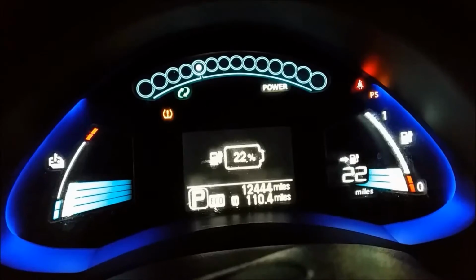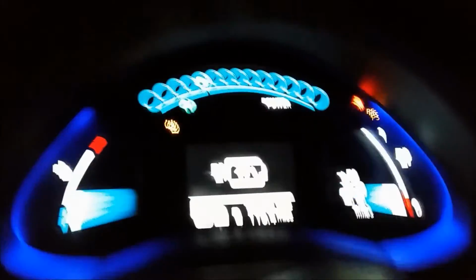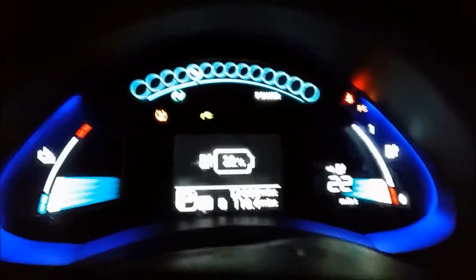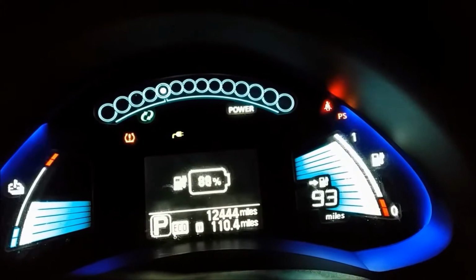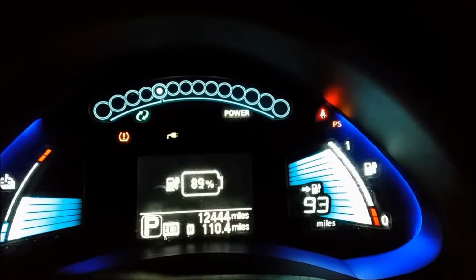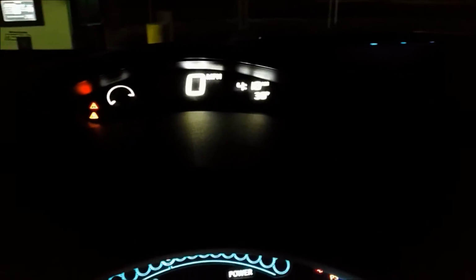We have just started our quick charge at 3:41, 22%, 22 miles. We will charge for about 30-35 minutes and head home. And we are still plugged in, but I'm about to disconnect. 88% got up to 89%, just clicked up. 93 mile range, 4:18, so we were plugged in for 37 minutes.